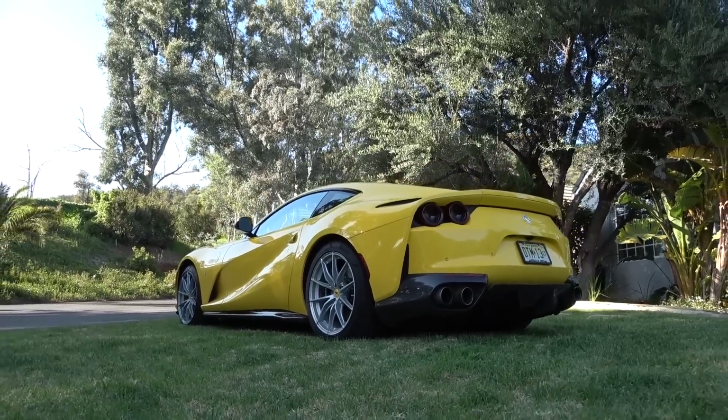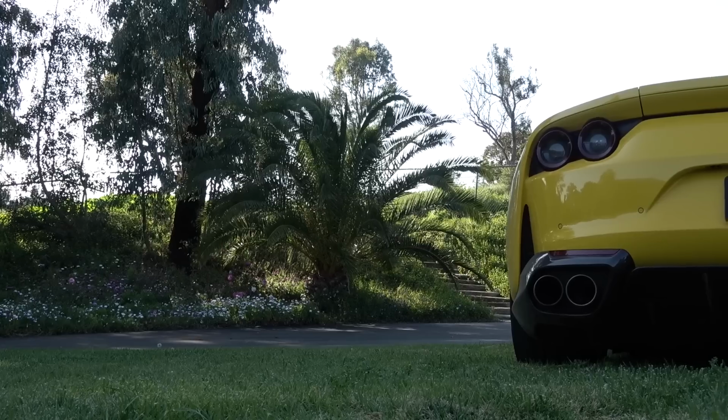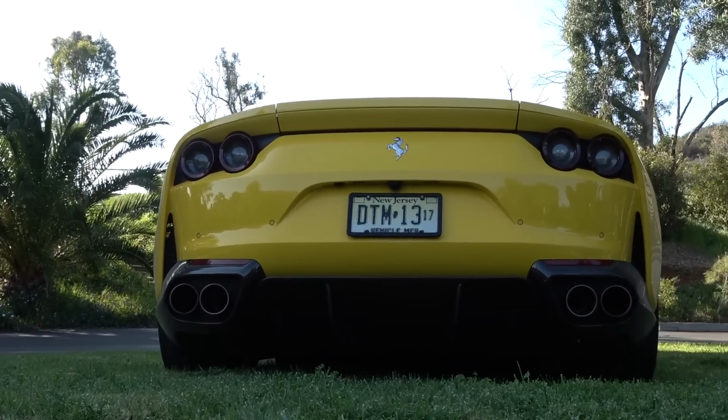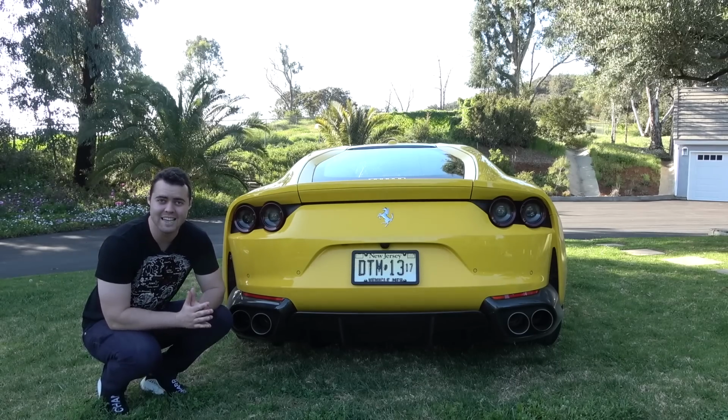Because we have this redesigned new spoiler, we had to make some changes to the rear diffuser as well. It sits beautifully between these incredible quad tailpipes that release some of the most amazing noises you have ever heard in the automotive world. Trust me, there will be plenty of that later.